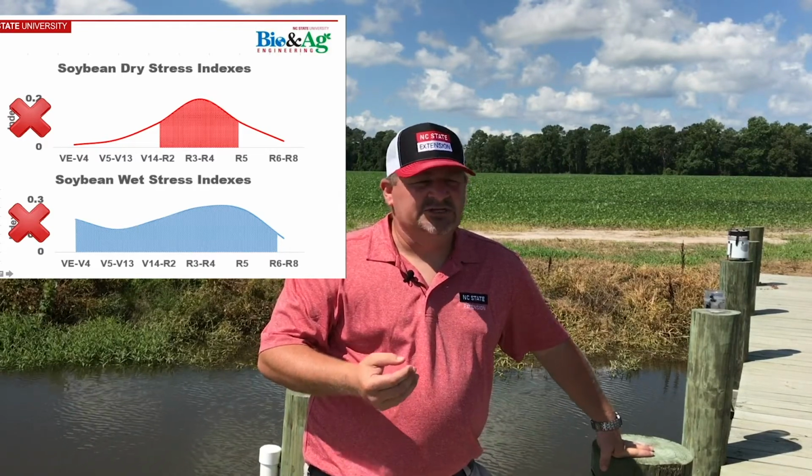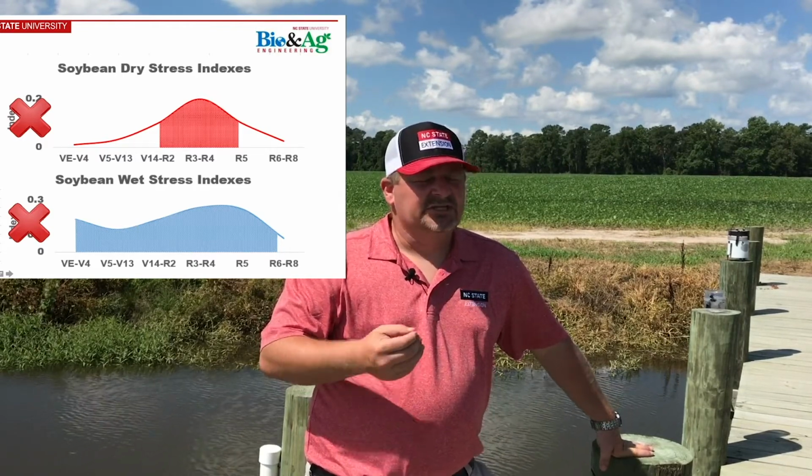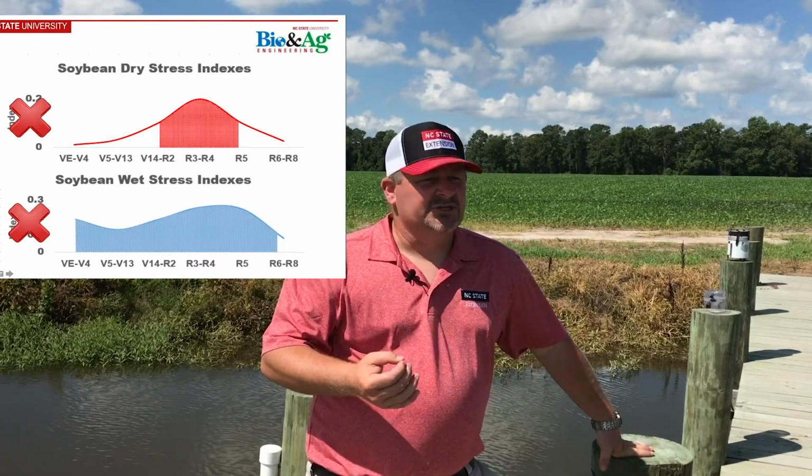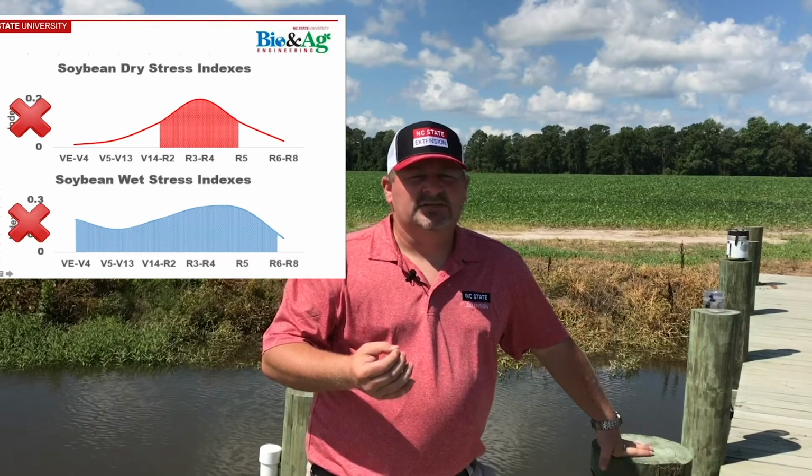And you can see from this chart, if we're talking about irrigation and water management, whether it's sub-irrigation or overhead irrigation in the unsaturated zone, this is the critical time to make sure we do a good job of alleviating soybean dry stresses.